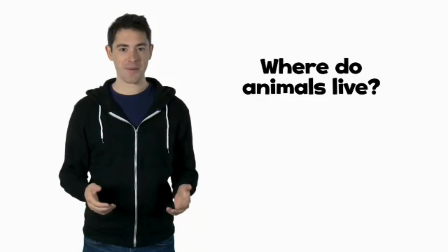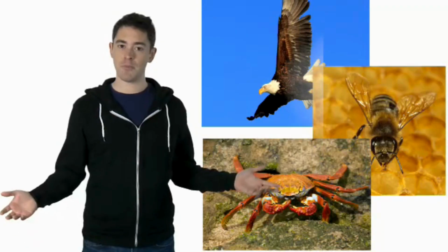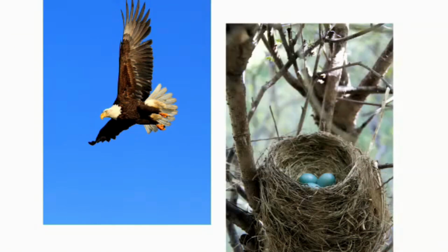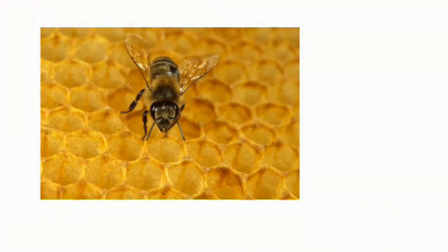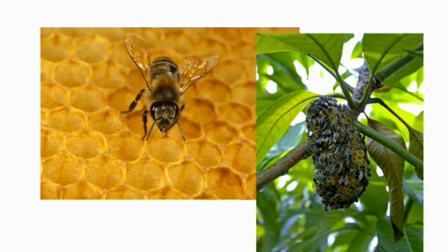Hi there. Are you ready for today's big question? Where do animals live? Look at these animals. Where do they live? This is an eagle. Eagles live in big nests high in the trees. This is a honeybee. Honeybees make a hive for their home. They make honey in the hive.